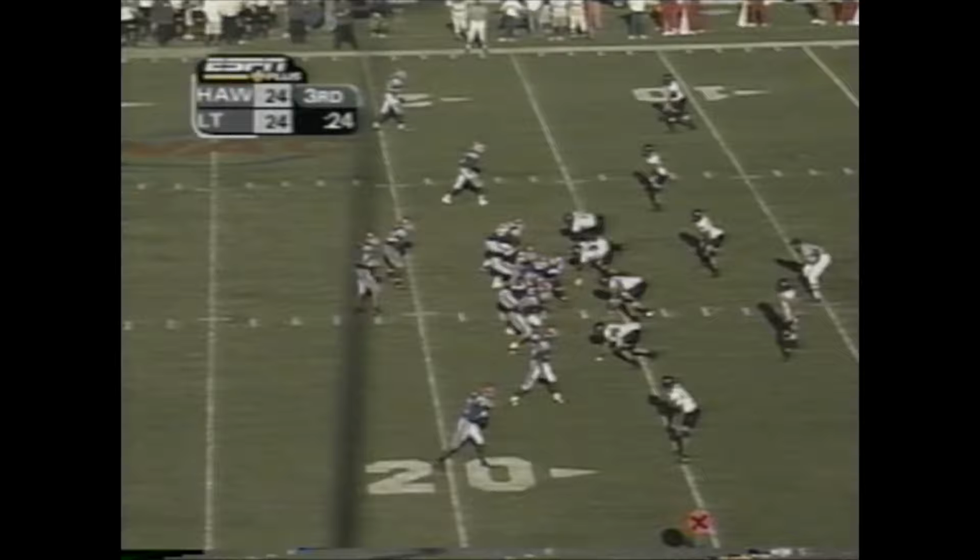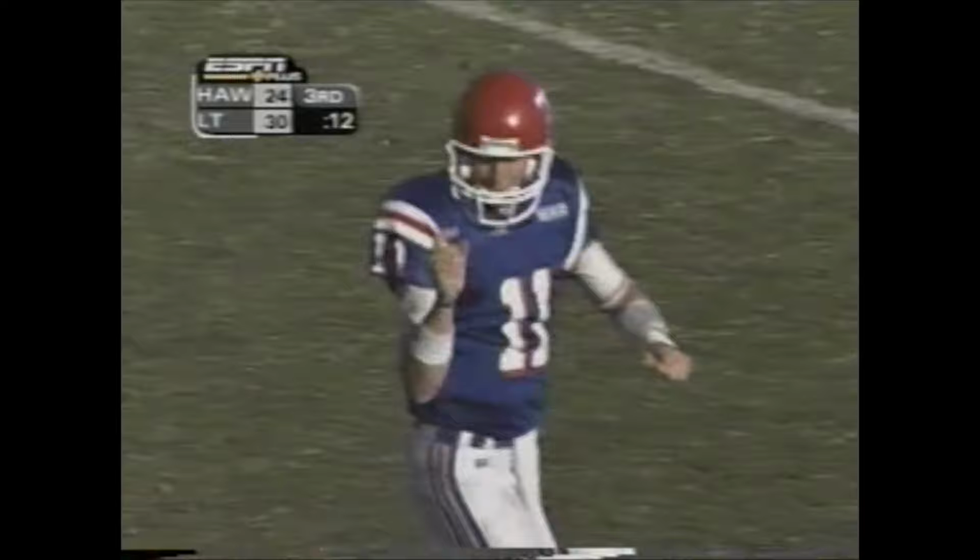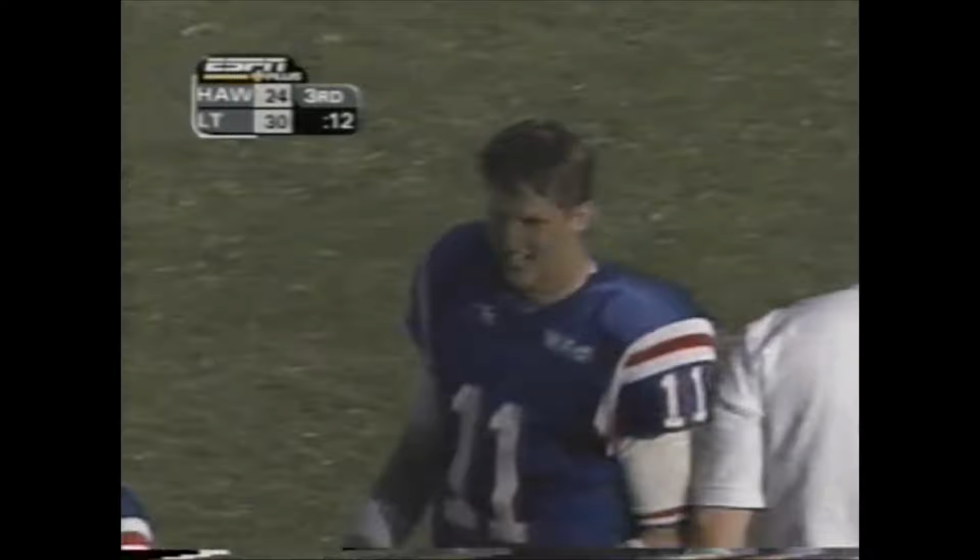Second and 14. McCown looking deep, looking in the end zone. Touchdown! Yes! Touchdown! Eric Franklin! Leonard Peters, the free safety, was there in coverage, but McCown squeezes it in for a 12-yard touchdown, and the Bulldogs go on top.